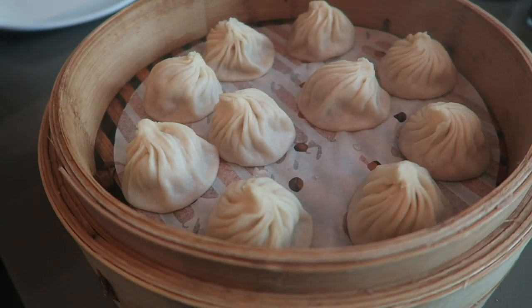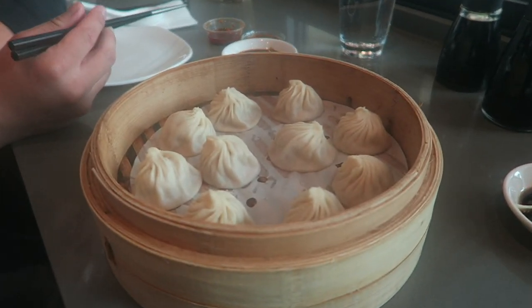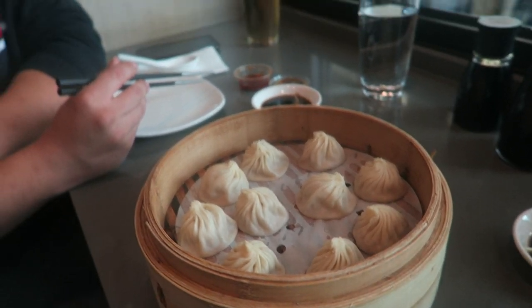Our Xiaolong Bao has arrived. This is his first time ever trying soup dumplings, and just a warning, it's very hot, so don't poke a hole in it. Put it in your spoon and then poke a hole. You don't want to waste the soup. This is the whole point of Xiaolong Bao.